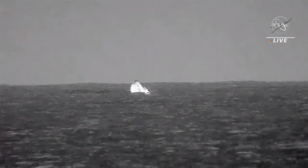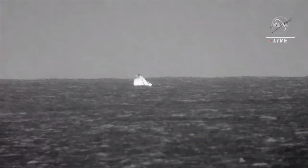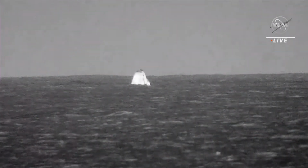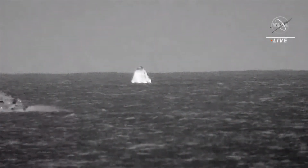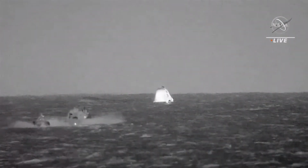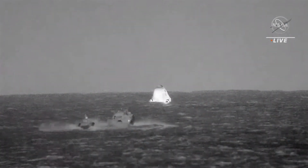Copy, Stable 1. Dragon Endeavour, on behalf of NASA and SpaceX, welcome back home. Thank you for flying SpaceX. Thanks, SpaceX Endeavour. We greatly appreciate all the support from all the initial training through the launch, throughout the mission, keeping us abreast of all the status of the vehicle, and all the support all the way down. This has been incredible. Greatly appreciated. I look forward to working with you all again.